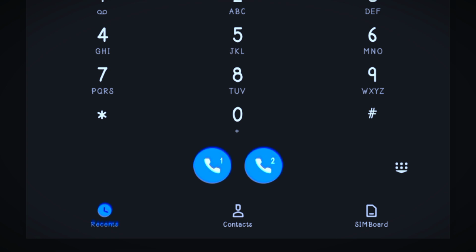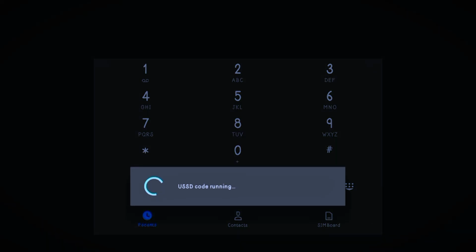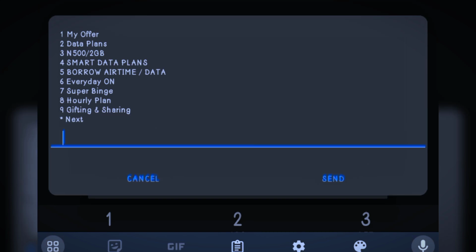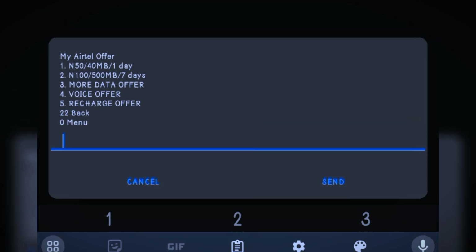So yeah, to buy the second one, dial *121#. Send using your Airtel line as well. Once you send this, the first option, which is buy bundles and services, you press 1, send. You press 1, which is my offer, you send this. And here you have the number 2, which is 100 naira at 500 MB. This is 7 days validity. That is just how you can buy these cheap Airtel bundles.